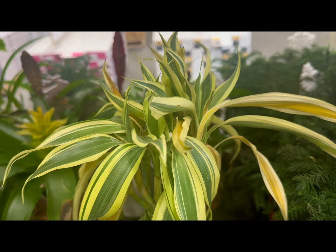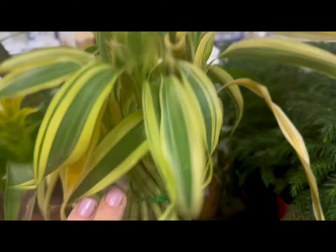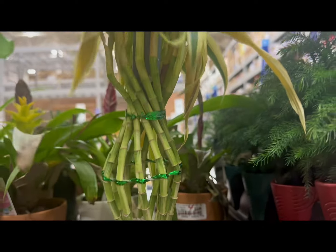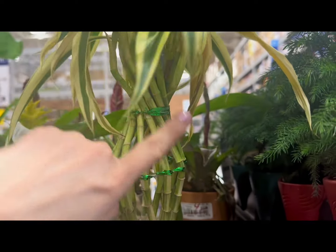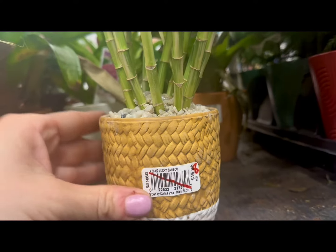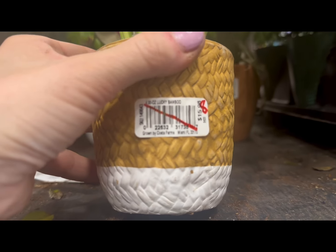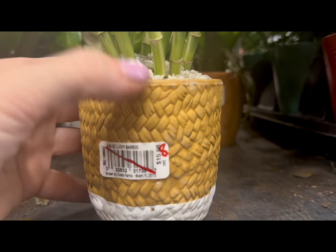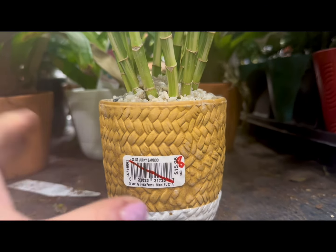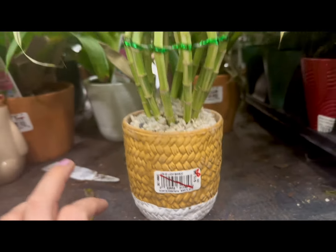Guess what else I'm seeing on the clearance rack? Take a look for yourself, guys. Lucky bamboo plant. Look at all those stems. Look how beautifully it's braided. Comes with pebble decor in the bottom. Nice ceramic container, also double colored. The bottom is painted white. The top is painted beige. Guys, $8, from $15.98. And this is a 4 ounce lucky bamboo.